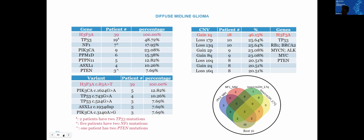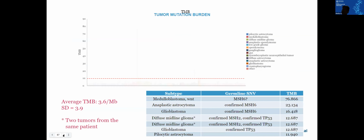And although there is no fusion identified in diffuse midline glioma, most of the patients do have both sequence mutations and copy number changes. This slide shows the tumor mutation burden. By and large, pediatric brain tumors have low tumor mutation burden, but we do identify some tumors with high tumor mutation burden.